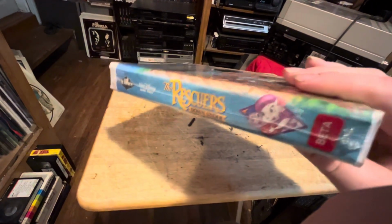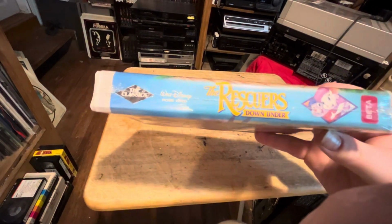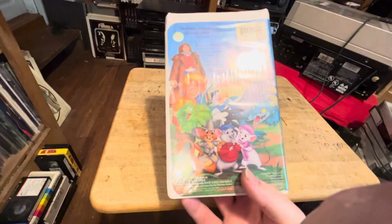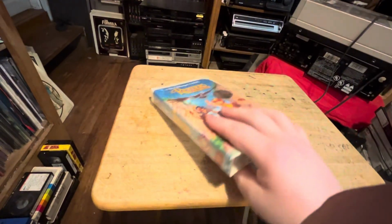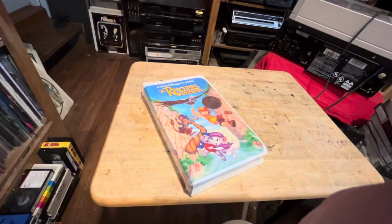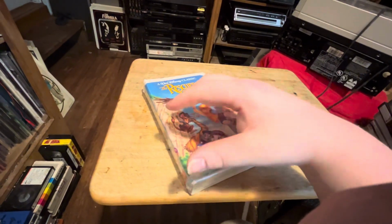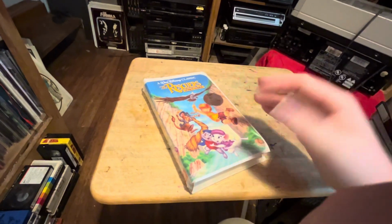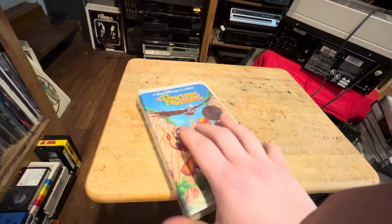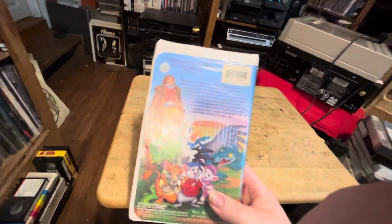And hopefully someday I will find the first movie sealed. That would be awesome. But at least, hey, I got the second movie. Now I have both number 1 and 2, but the one I have of this one, that one's going to be sold. And I will keep this one because this is going to be the new one. This is the one that's not going to be worn out. Anyway, I'm so excited to share this with you.